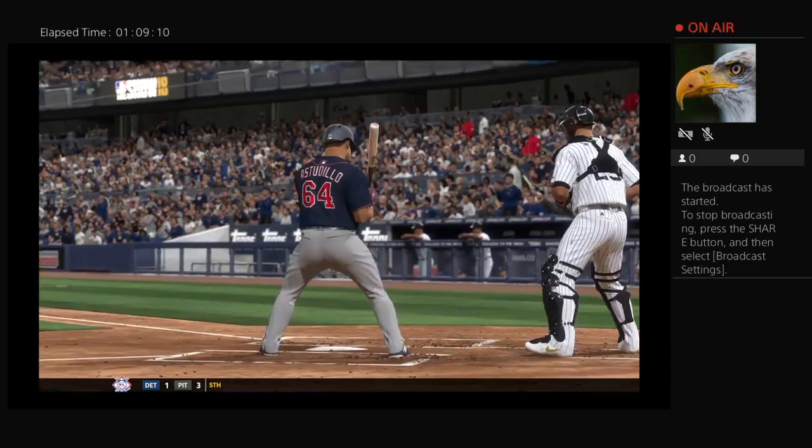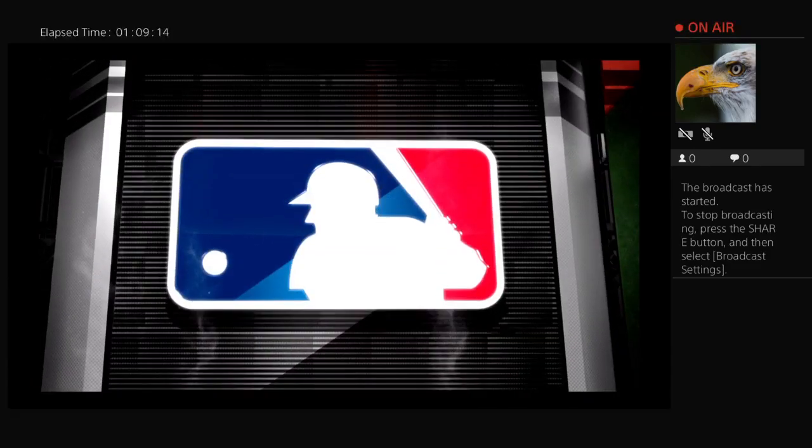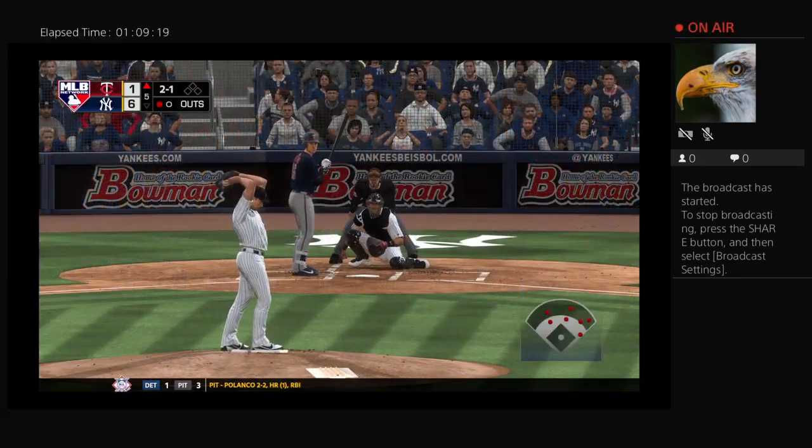Stepping up now, number 64. 0 for 1 for him here in this one. He throws him the breaking ball that time. Number 64 goes down for the first out in the 5th inning.